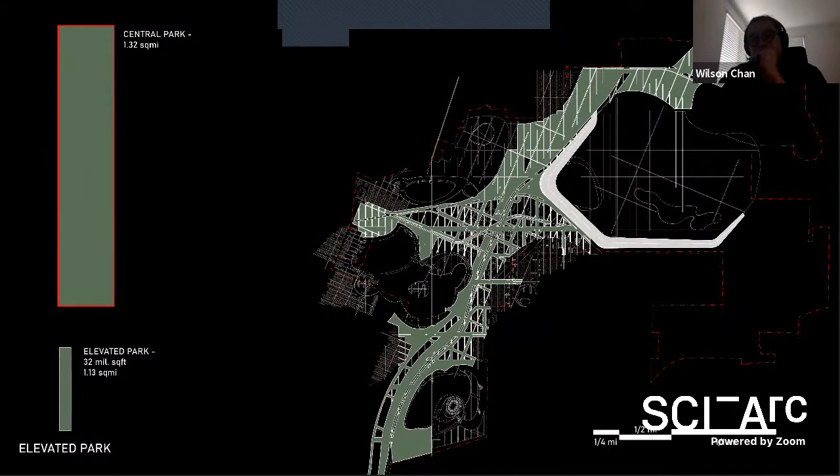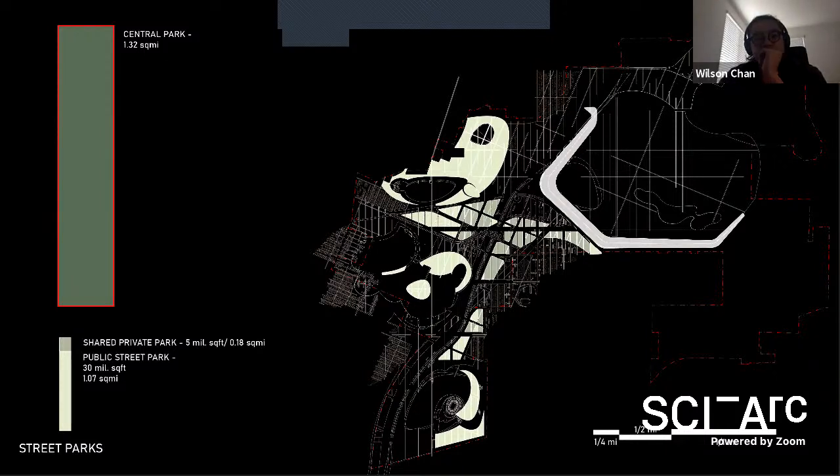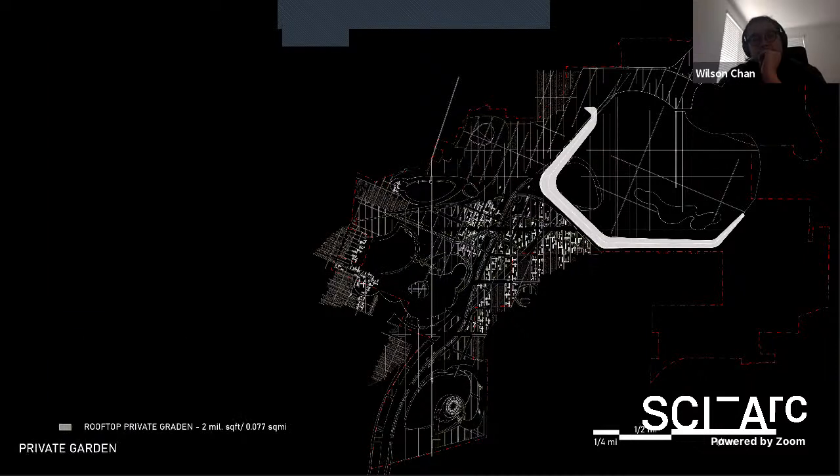Secondly, creating an elevated park that spans over the entire project, connecting north to south and also east to west with these strategic grids that interconnect with each other with these landscaping bridges. And then we find on the ground level these street parks that are open to the public. And some are also shared private parks, which connect to the housing. And then also more exclusive rooftop private gardens. That's a lesser part of the project.